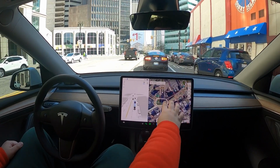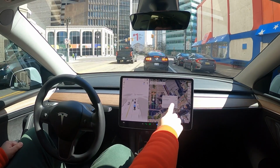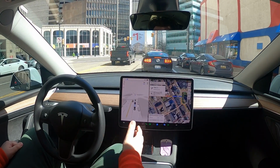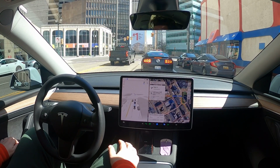Hang on, we got a red light here. Because Campus Martius is directly ahead. Okay, there it goes. I don't know why it didn't want to pick that. It's kind of weird when you randomly drop it.